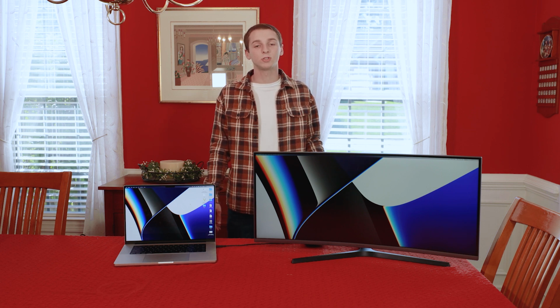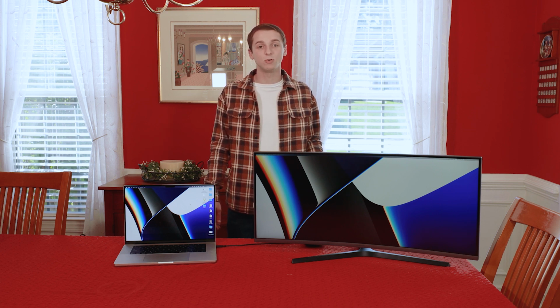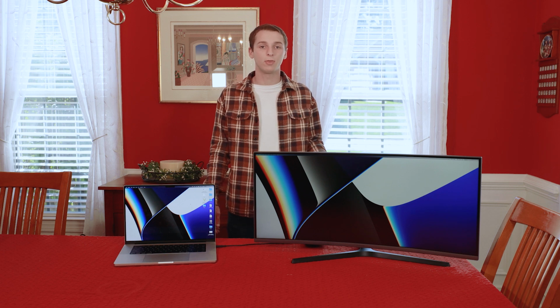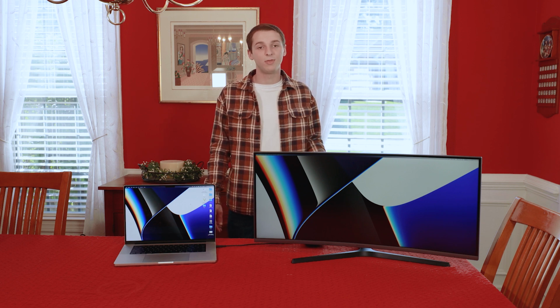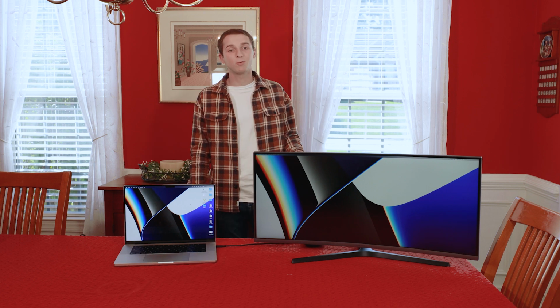Or you could just try looking it up yourself and seeing who makes the panel that goes in the monitor you're buying. Because realistically, if you're buying from anyone but LG or Samsung, they don't make the actual panel. Sony makes panels too, but they don't make monitors. It's a very quality product.